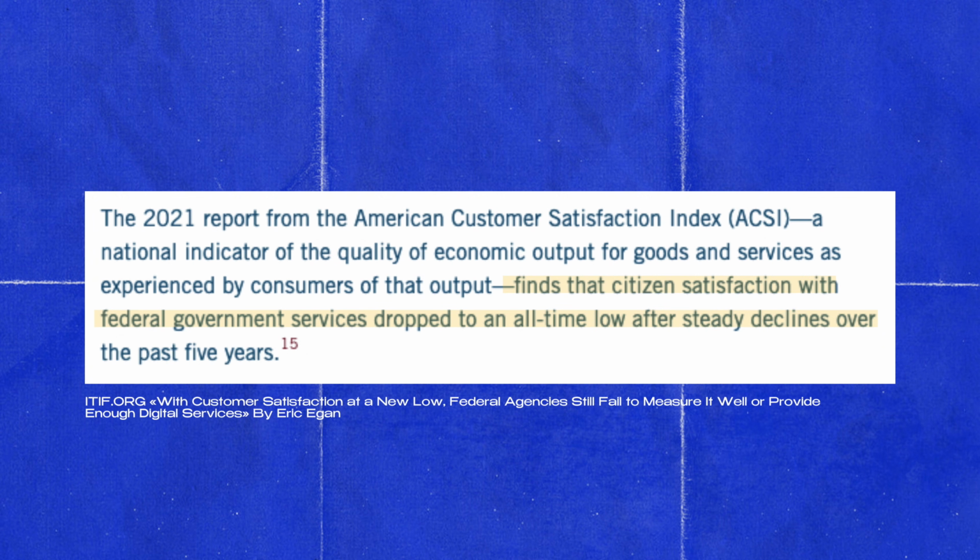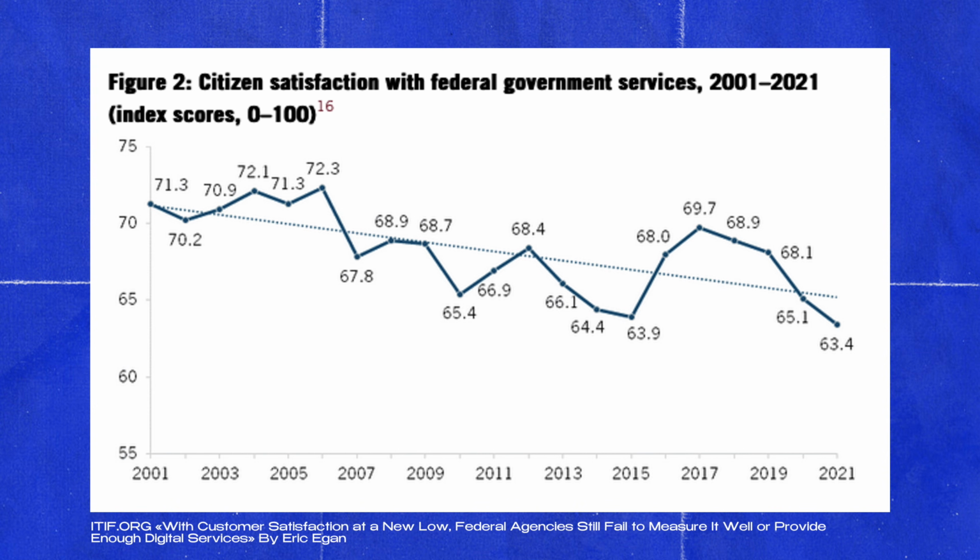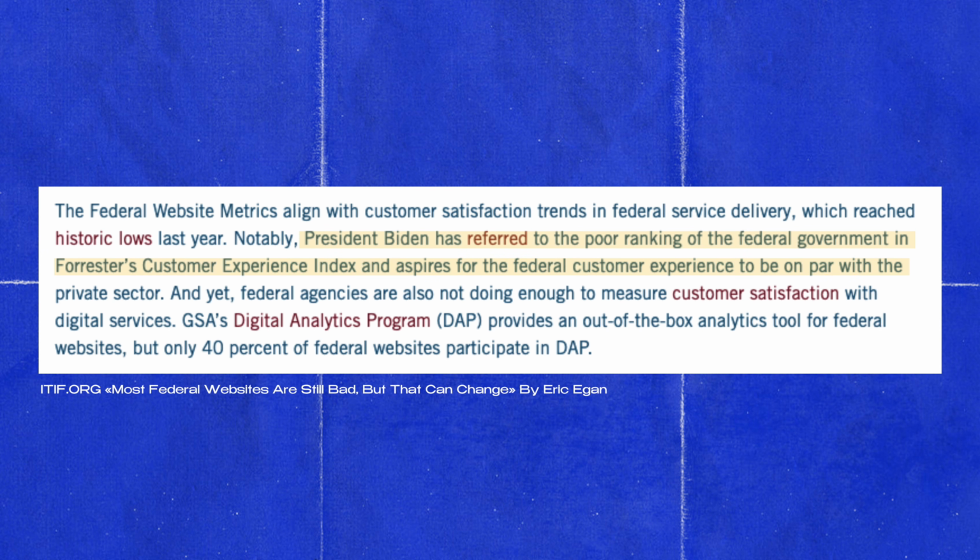Unsurprisingly, by 2022, public satisfaction with US government digital services hit a historic low. For 5 years in a row, ratings steadily fell until the White House raised the alarm. The president openly admitted that federal services are severely behind in user-friendliness and need to catch up with the private sector. We can see the effects of bureaucracy even at a technical level.